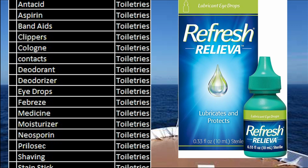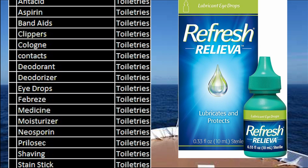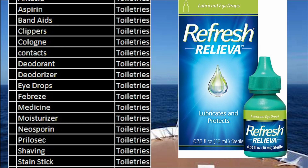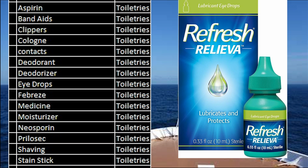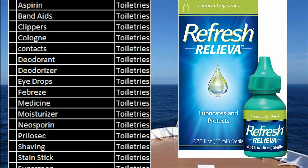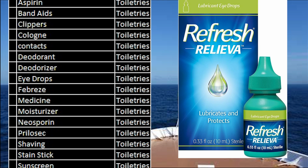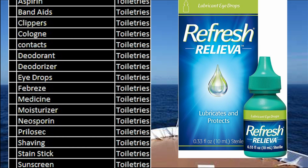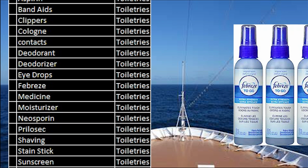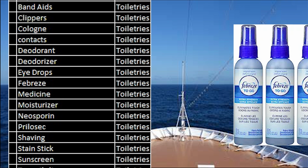Eye drops. These are medicated eye drops. I used to get eye infections quite often, and that can ruin your day. So I'll bring a little bottle of these with, in case I should have some issue with my eye. These usually solve it within 5 or 6 hours or so. Febreze, this is good for spraying on your clothes. Wrinkle release is excellent. Kind of freshen things up a little bit.